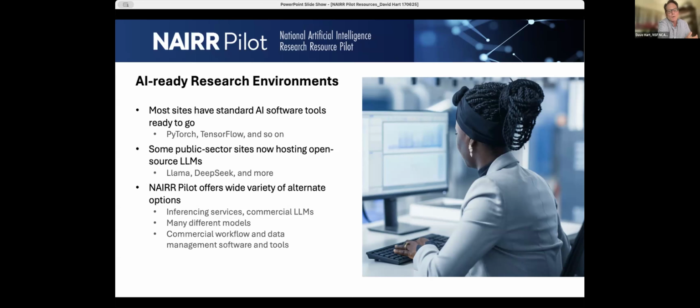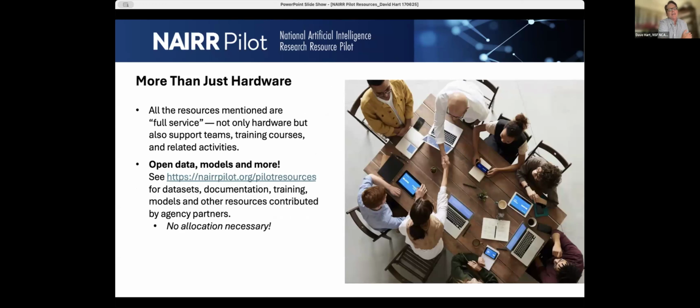And then, of course, as I mentioned, the wide variety of non-GPU options, inferencing services, the commercial LLMs, OpenAI and Anthropic, many different models through Hugging Face and so forth, and all the commercial workflow and data management software tools, again, Databricks, OpenMind, Weights and Biases. There's a lot of software support for your project there. And again, more than just hardware, these resources are full service. They'd have not only the hardware, but also support teams, training courses, related activities. So you're not going in cold. And then I wanted to point out as well that the NAIRR pilot has a number of other resources that you don't need an allocation for.